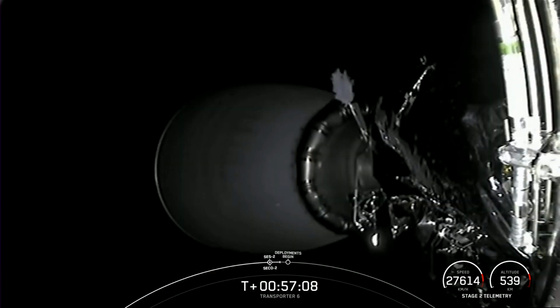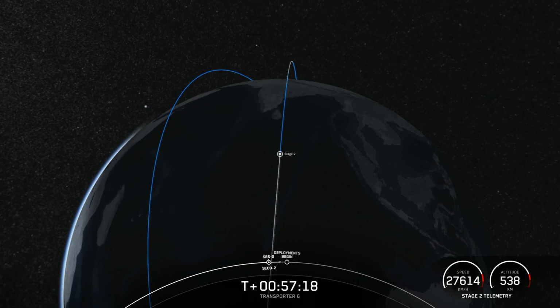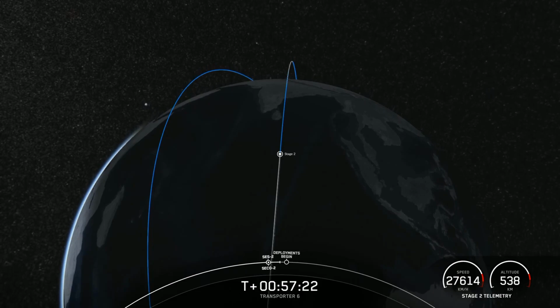Now, for the 114 spacecraft, there will be a total of 82 deployment events. Those will happen just past the T plus 58 minute mark, so just about a minute from now. And the payload deployments will last approximately 30 minutes.